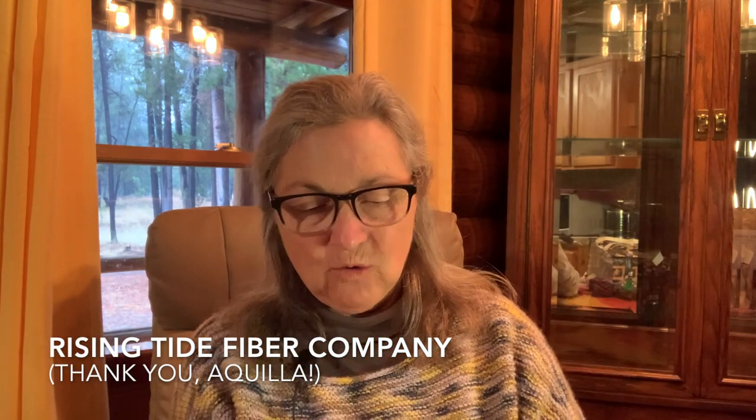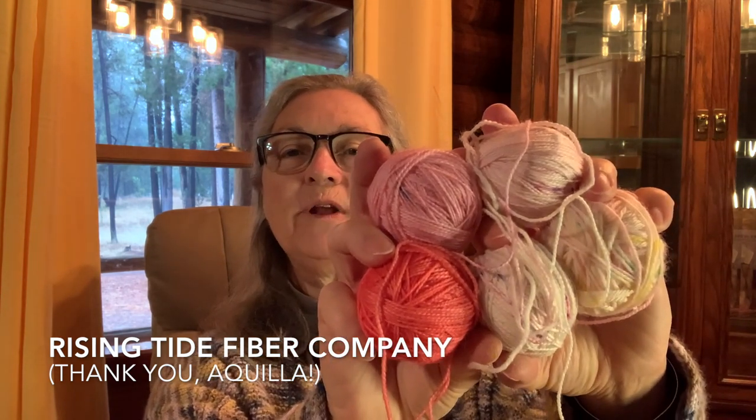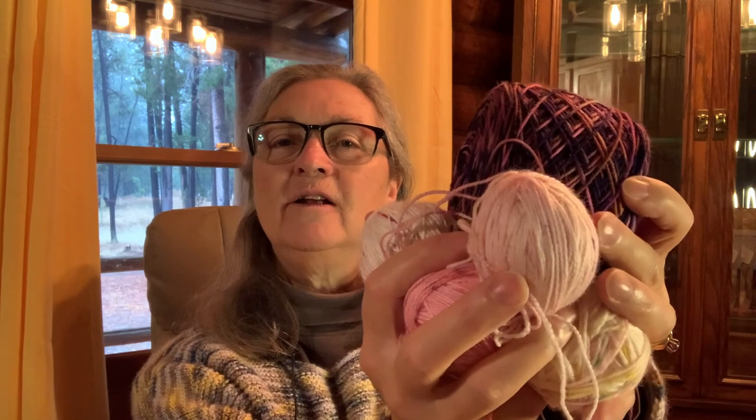And for my little zigzags in between, I plan on using these minis I got from the Rising Tide Fiber Company that I won from Aquila. So there's 5 of those. I think those are going to be really pretty, and I think they're going to look really nice with this yarn. Now, I'm doing like all the other podcasters do, trying to hold up way too much stuff at once. But I think those are going to be nice colors together. So that's at least started, but that's as far as I've gotten with that.